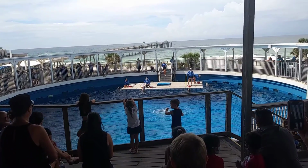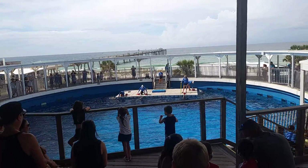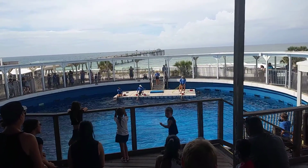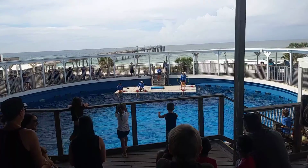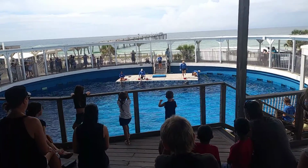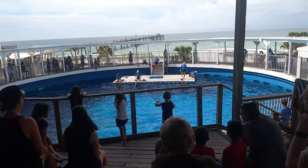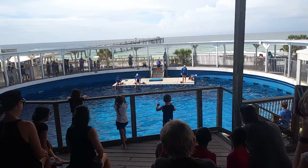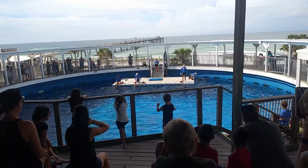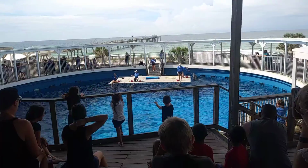Well, next up I'd like to answer a very common question we get asked here at Gulfarium every single day, and that is, how do you train the dolphins to do all of the behaviors that we see in the show today? Now we train all of our animals here using operant conditioning, focusing on positive reinforcement. Now that simply means that we will reinforce or reward the behaviors that we would like to see, and we will simply ignore the behaviors that we would not like to see again, or we can even give them another chance or completely move on to something else.